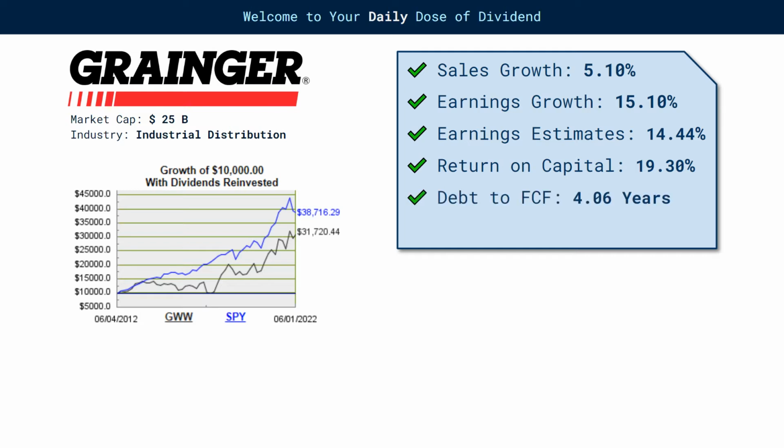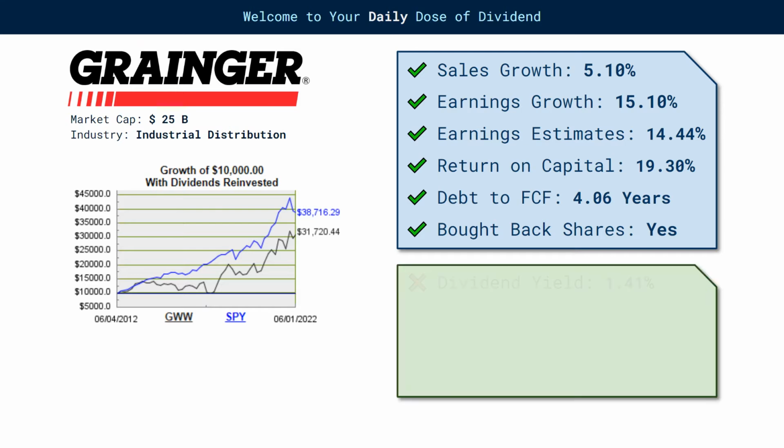The debt compared to its free cash flow is 4 years. It's a bit high, but still under the threshold of 5 years. And it's buying back shares quite a lot, so that's a big check mark here. Now for some dividend metrics. Dividend yield is only 1.4%, so room for improvement here. That's an X.